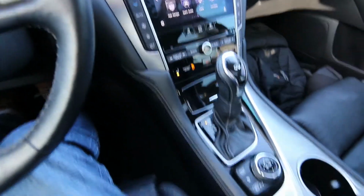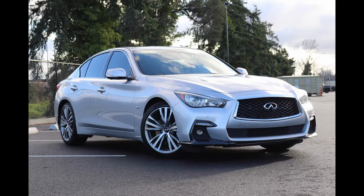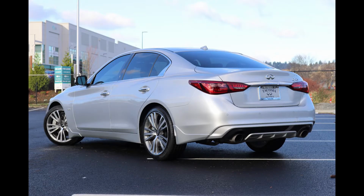Today I'm going to tell you about this awesome 2018 Infiniti Q50 rear-wheel drive Sport that we have for sale. One awesome sport luxury sedan.